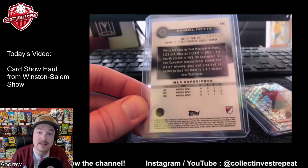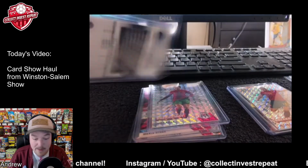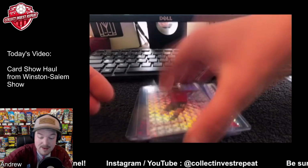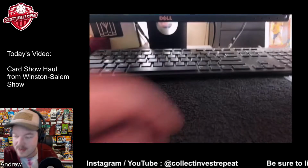So I've had good luck selling these. Some people think these don't sell, and that's fine, but usually almost anything numbered MLS Chrome has sold for me in the past. It might sit for a little bit, but given that we picked these up for a good deal, I think we can probably move that here soon as well.